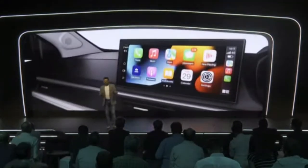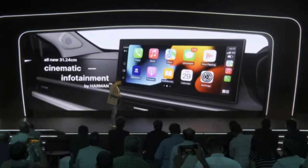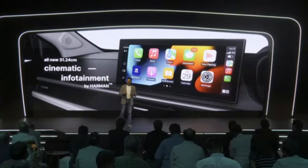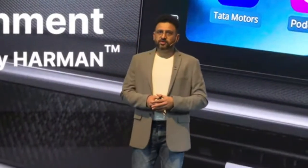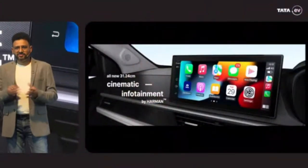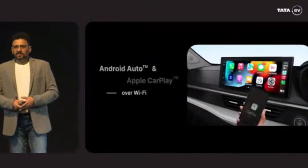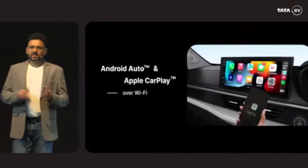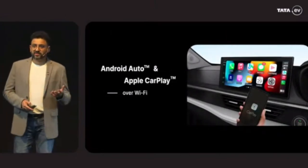Of course, the piece de resistance, we say, is a 12.3-inch infotainment screen. Anand spoke about how the resolution is really high, the contrast levels are great, and the touch latency is going to be very low, and it houses all the different apps that we'll talk about subsequently. The car, of course, comes with Android Auto and Apple CarPlay, accessible over Wi-Fi, making it very convenient.